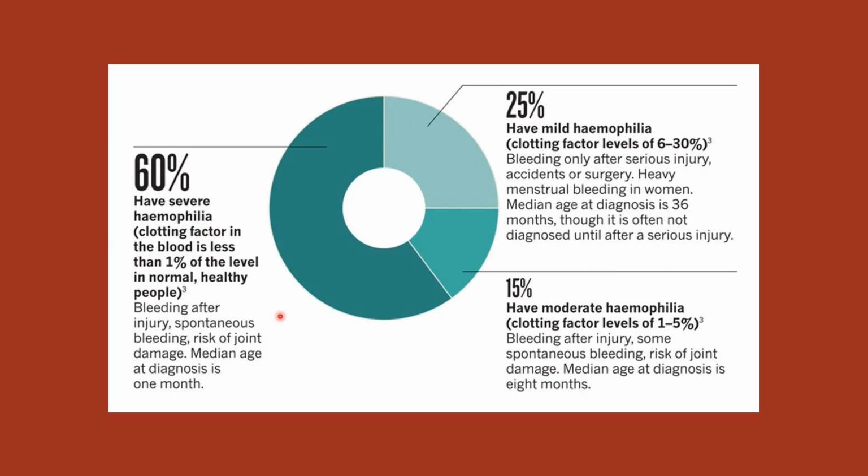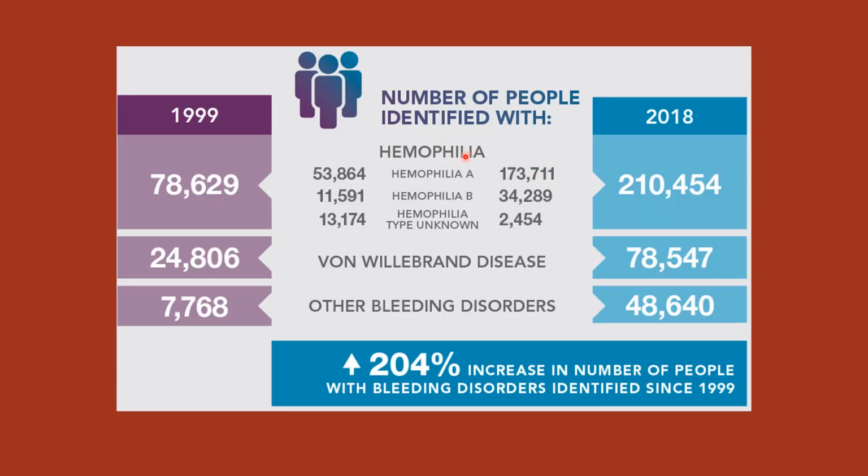Alright, so here we have a chart. You see that 60% have severe hemophilia, 25% have mild hemophilia, and 15% have moderate hemophilia. So in this chart, the number of people identified with hemophilia A, as of 1999, was 53,864. In total, with hemophilia B and unknown, it would be 78,692 in 1999. You see in 2018 that number increases to 210,454 people. So that's a 204% increase in the number of people with bleeding disorders identified since 1999.